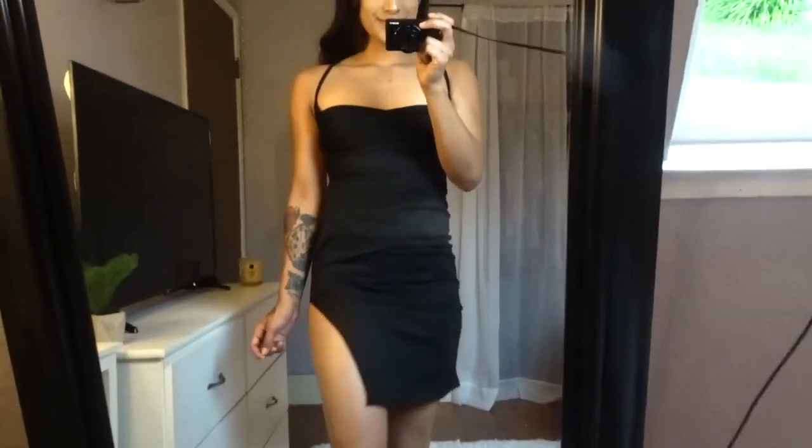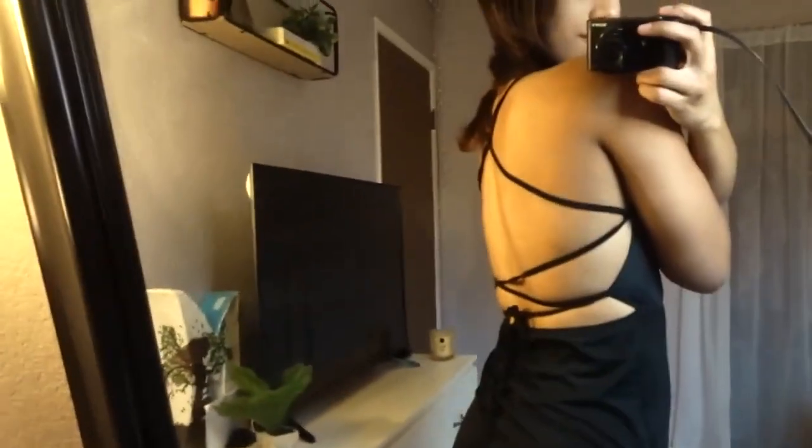This next outfit is cute. It's a dress. So this is the dress. This is what it looks like. As you can see here, it's thin, it's black, it's casual, it's sexy. The back of it is opening and I just love that. You can adjust it. The slip part, it's not too high.